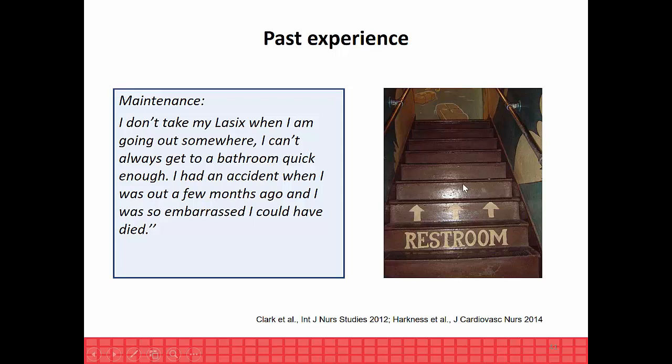And we take for granted that finding a washroom is very easy, but could you see somebody elderly who now has to climb a flight of stairs in a hurry and they're short of breath and they have to go to the washroom because they've taken Lasix? It is very difficult. No matter how much you talk to this lady, she is not taking Lasix before she goes out.